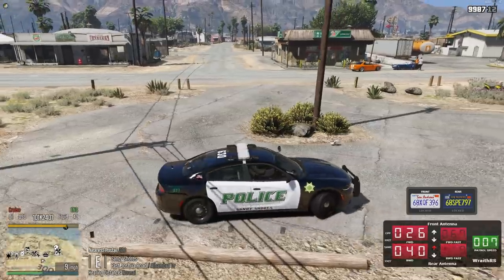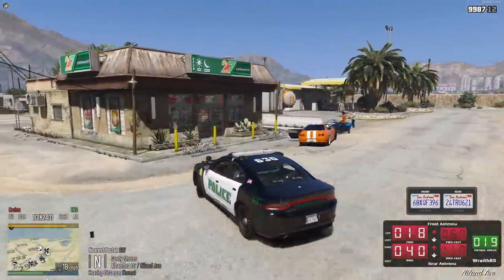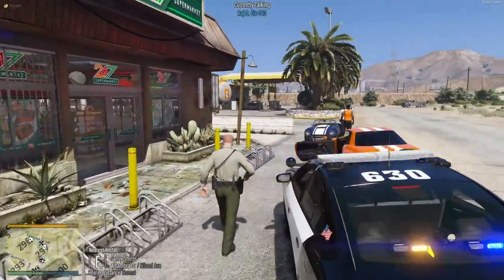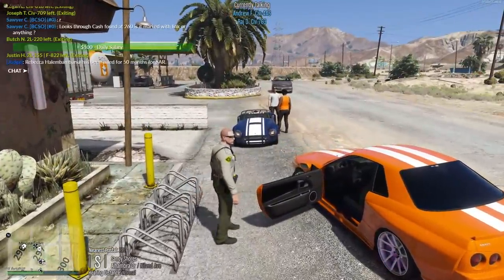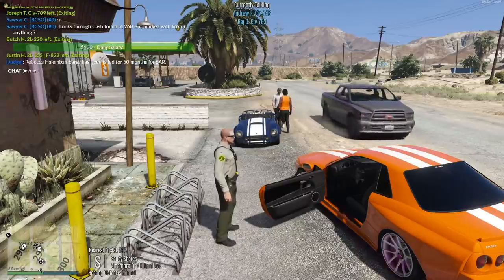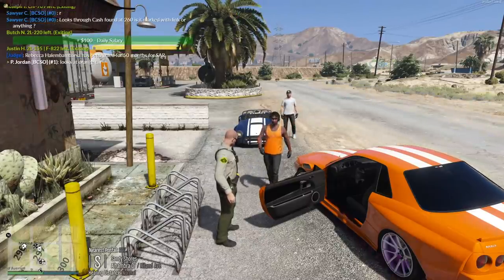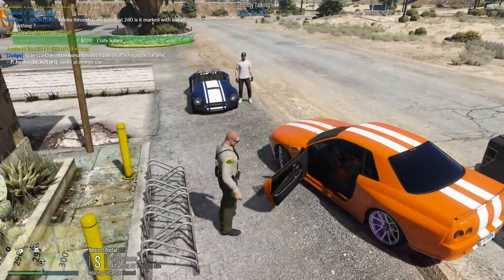Copy. Unit 5-1. Why is this guy blocking the road? You're good now. You're good now that the cops pulled up. I appreciate the officer. Man. Oh, yeah, you ain't going nowhere. Charles 439.